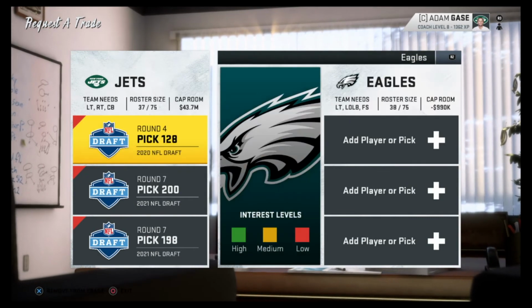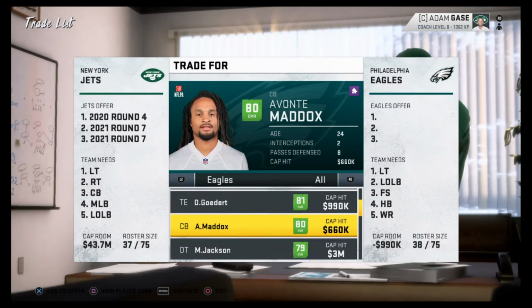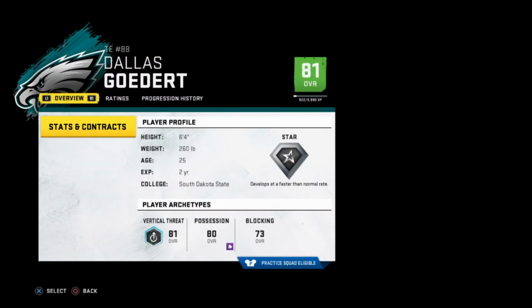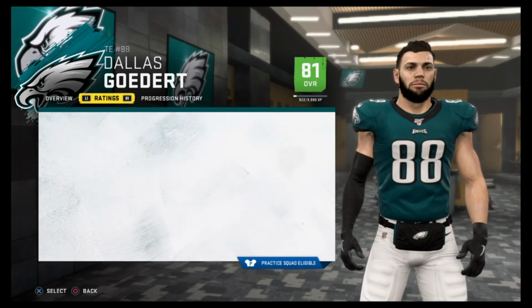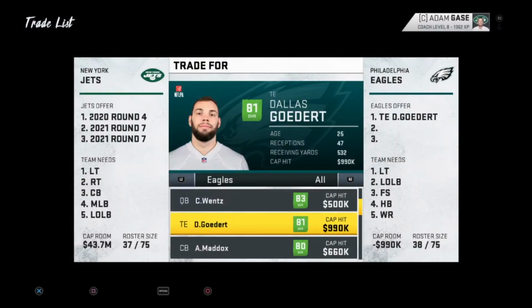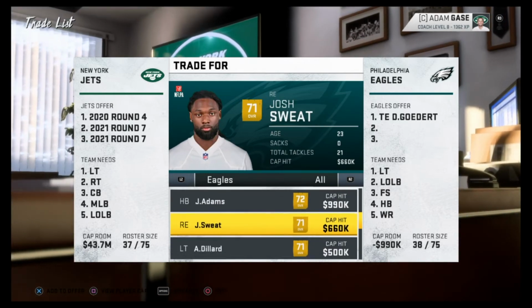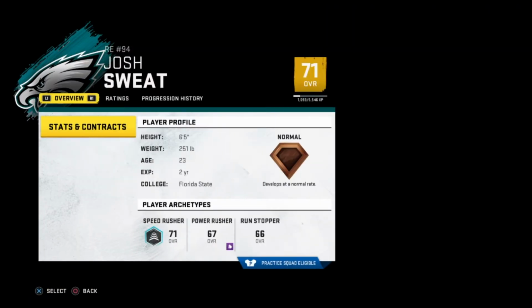We're going to go to Philadelphia. They're having cap issues. They're over the cap too. So we're going to pick up some cheap depth that they have. My guy, Chad Bauman / Dallas Goedert. We're going to pick him up as our number 2 tight end. I love running sets with the tight end. I was really unable to do it this year.